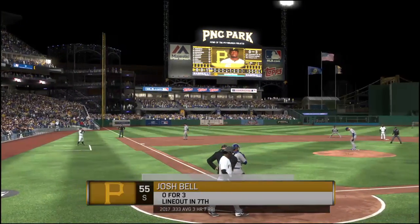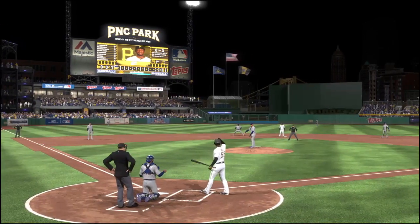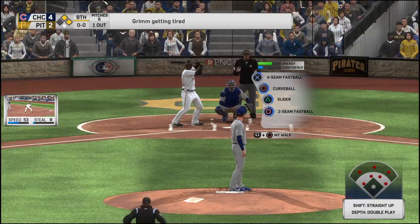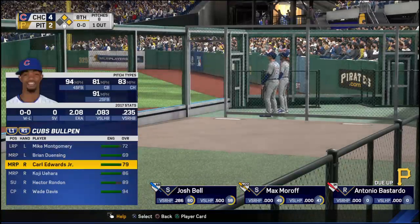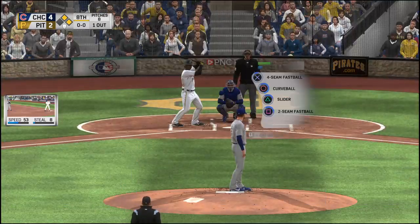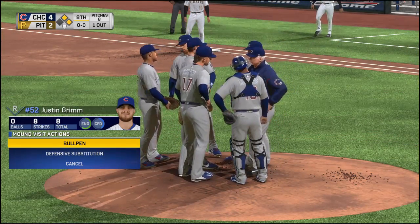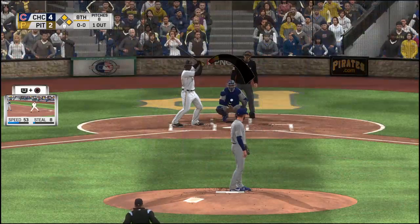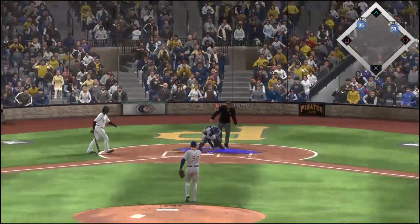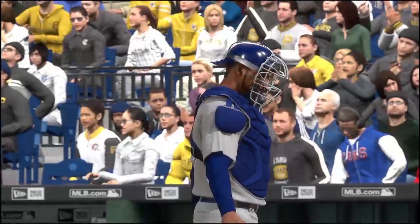So a big moment here, and standing in Josh Bell, but a single here could reduce the deficit to only 1. Cubs have someone working in their bullpen now as a right-hander's begun to get loose. He's ready. Here's the first offering. In the dirt. Goes to third with it. And he's going to make it up to third here as he advances on the wild pitch.